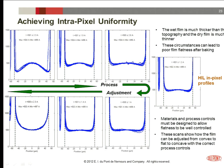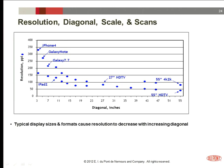So you have to coat it flat, but then after you coat it flat, it has to dry flat within the pixels. This shows you that by playing with the formulation and the process, we can take a film profile and achieve a dry film profile which looks like this, all the way through to the other worst case, which is this one. The wet film, of course, is much higher than the topography of the pixel or the well, and the dry film is much lower. So it means that you really have to control your drying and your film formulation and your materials in order to get this desired flat profile.